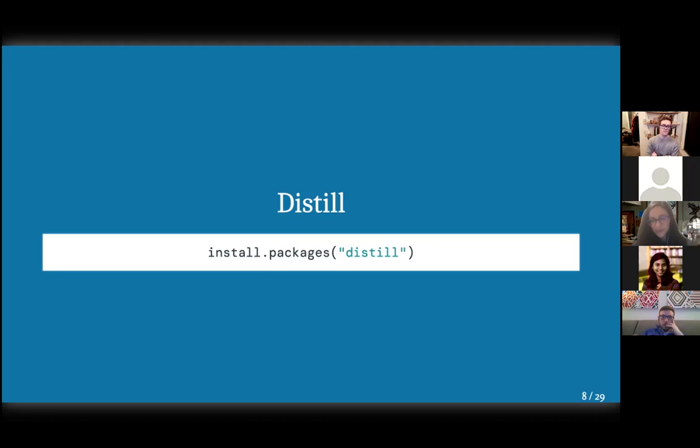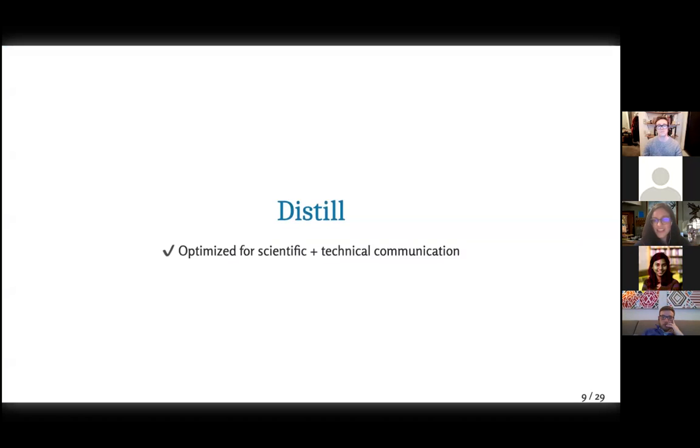And I'm going to do a demo to show you guys a little bit more about the experience of using distill now. So distill, if you haven't heard about it, it's an output format for R Markdown that's optimized for scientific and technical communication. So what does that mean? That means that it has some nice places to add some metadata that a lot of scientists and people who do technical communication care about, like being able to add your ORCID ID, being able to have a Creative Commons license statement, being able to link to the source code for any kind of blog post.